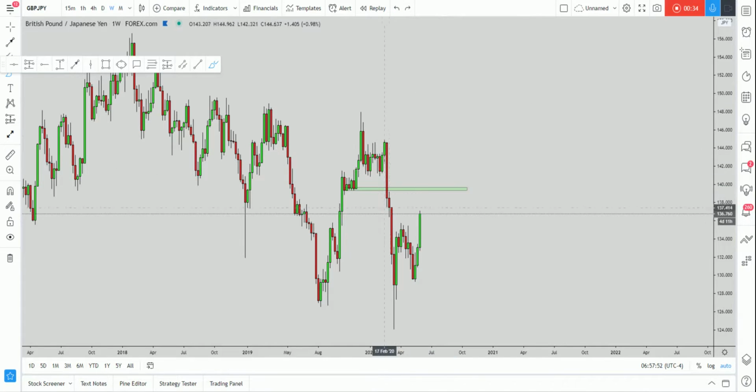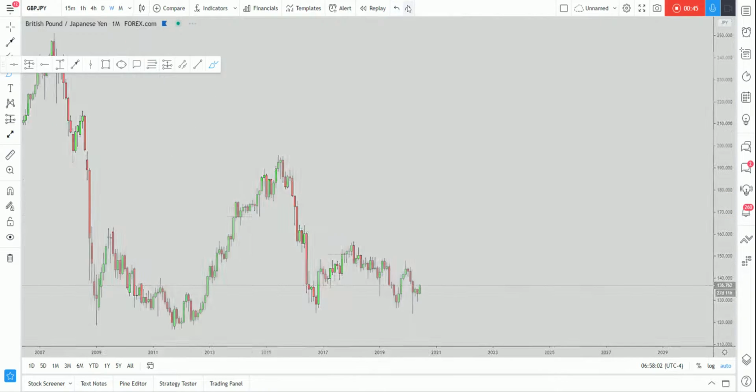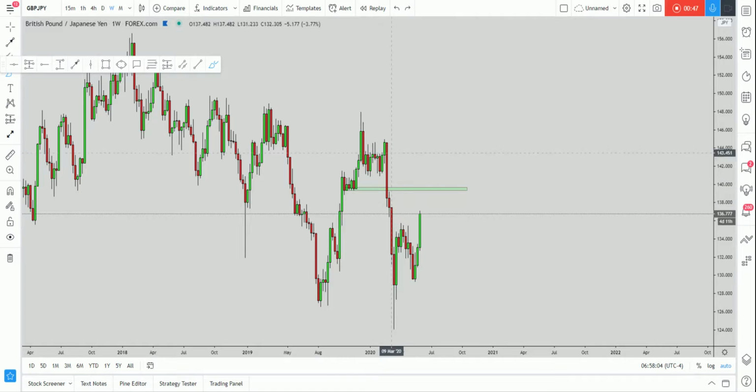Now, if the market will actually manage with this W formation to reach this zone, then inside of here there is definitely the opportunity to be looking for some very high probability shorting opportunities. But at the moment, this is what we have. We have a market that has started to create a W formation, creating a higher high.